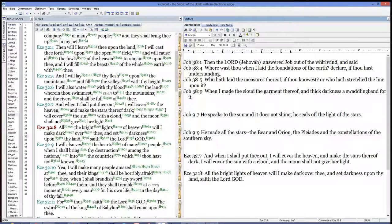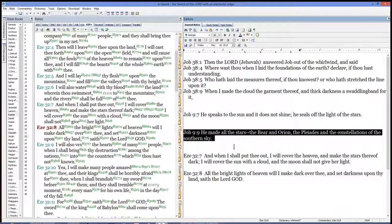Lord in capital letters in the Bible means Jehovah. Now, interestingly, they always talk about a whirlwind or a pillar, which I think is really interesting, but we won't go into that this time. Here's another interesting characteristic. He made all the stars, the Bear and Orion, the Pleiades, and the constellations of the southern sky. Well, the Orion Nebula makes stars.